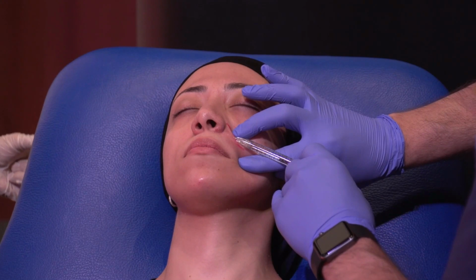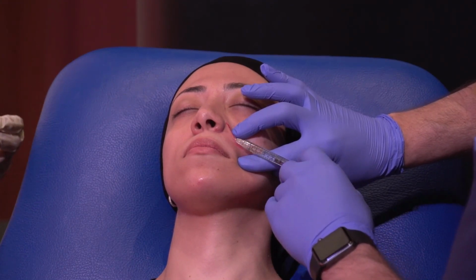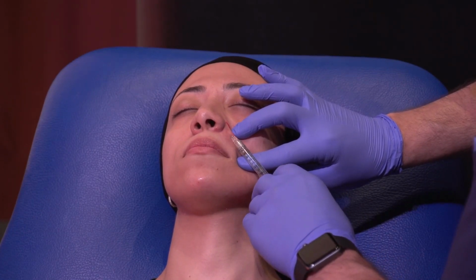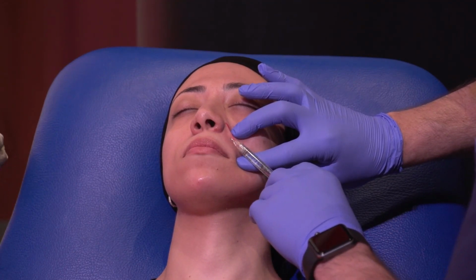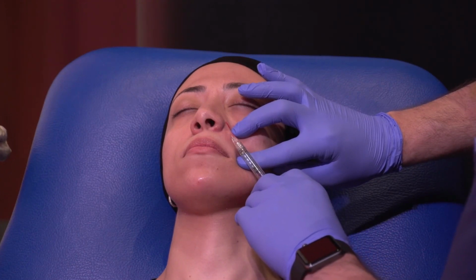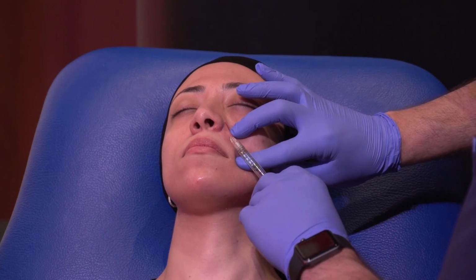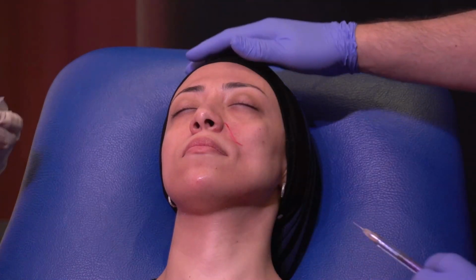In our model today, we don't want to overdo her because of the fullness of her lips, both white and red. You can continue doing your fanning technique to augment the area. You might come out and assess, and then a few seconds later, you inject again. Your product, if it has xylocaine in it, she would not feel pain. And that's it.